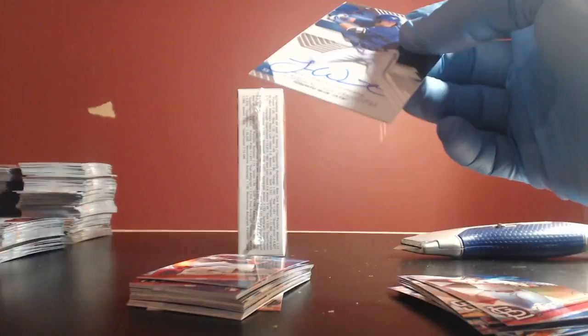I think we're kind of hitting all the lower end autos. But hey, they're autos. You never know. He might be the next Aaron Judge.